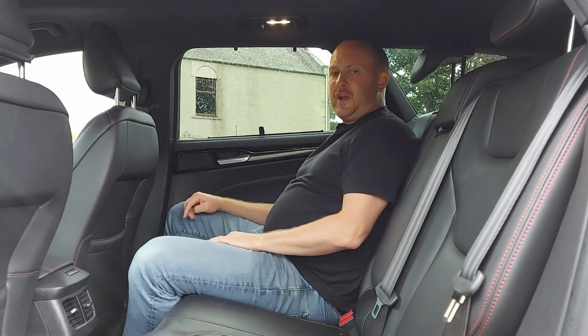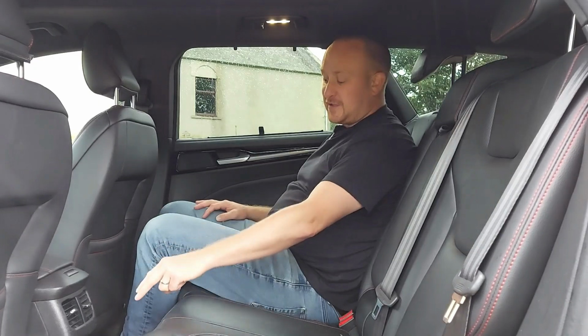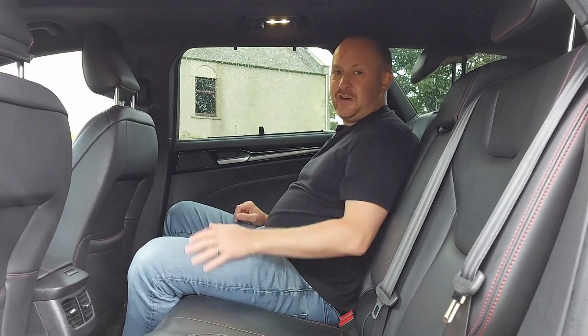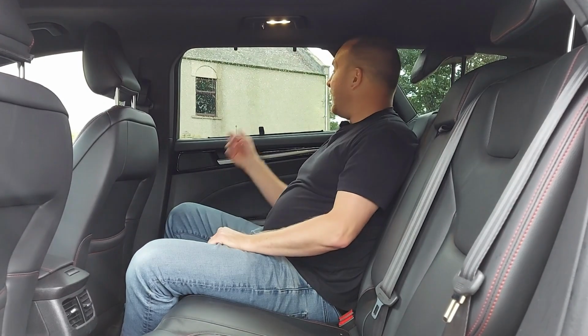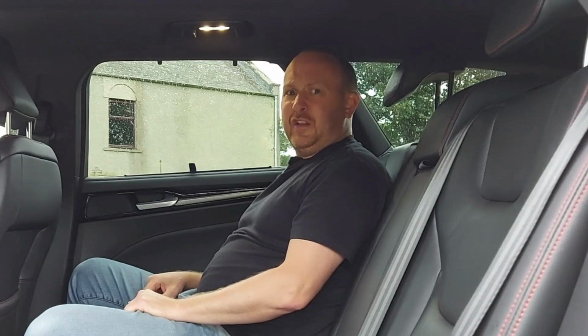You've got pockets in the back of the seats, but you've also got heated rear seats back here and air vents, and you've also got a 3-pin and another charge point, like a cigarette charge point. So there's really good connectivity for plugging devices in, at least to charge them back here. And you've also got sun blinds, which is really good to see. So I really like it back here.